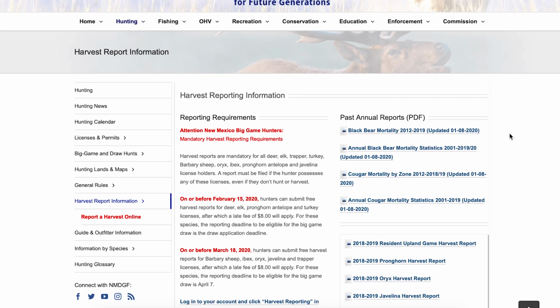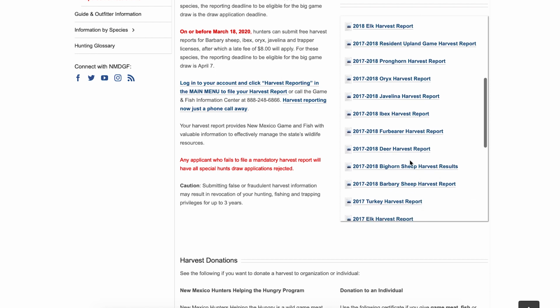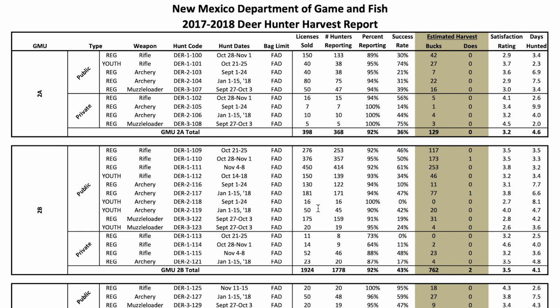Remember, this is harvest reporting information. You'll find it under the hunting section on the Department of Game and Fish website. So what I'm going to do is go to, we're talking about deer, the 2017-2018 harvest report. And here what you'll see is, we're talking about Unit 2B, right? They're going to show you the amount of licenses that were sold, how many hunters were reporting whether or not they hunted and harvested, and it'll tell you percent reporting, and it'll tell you the success rate.